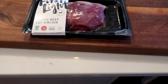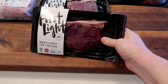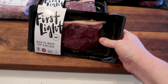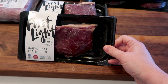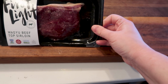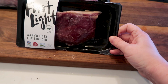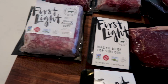But it looks like we got two top sirloins, so, I mean, sirloin is great, but that's not an expensive cut of meat. That's one of the least expensive cuts of meat. Caroline just pointed out that it is Wagyu, and she's correct. That is a superior quality, and it's also 100% grass-fed, although it does not say 100% grass-finished. So if it doesn't say that, you don't really know, but Wagyu is good quality.